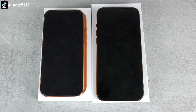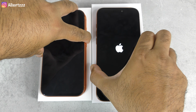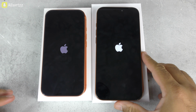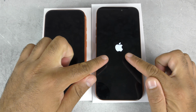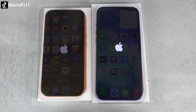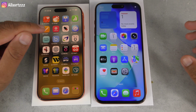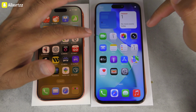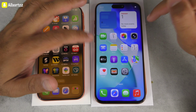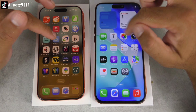Now it's time to move on to the operating systems. Both of the buttons you have to push in on the right hand side, and you'll be greeted by the Apple logo. So there's nothing we can actually do there. It's much lighter on the fake one compared to the original. It may look a little bit different because I've got all my apps stored on my original one on the left, but let me show you the differences and how they have tried to make the skin of the iOS on the fake ones compared to the original.